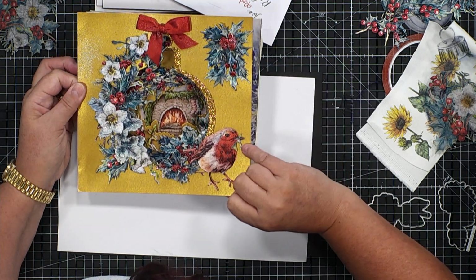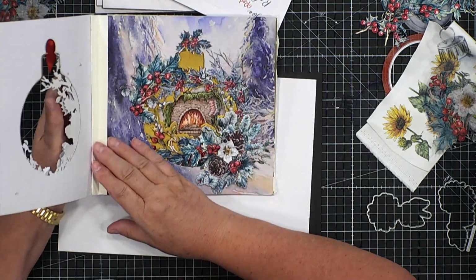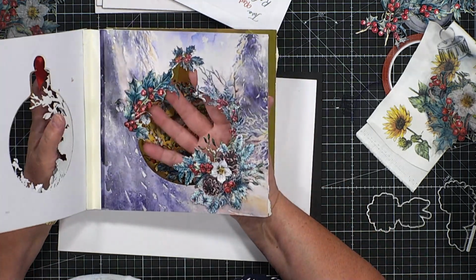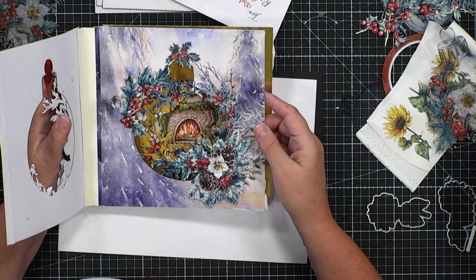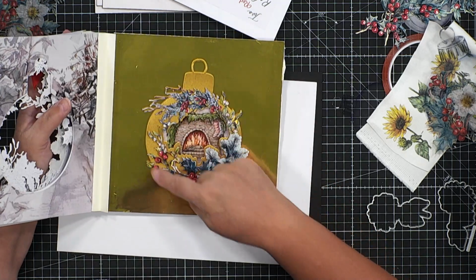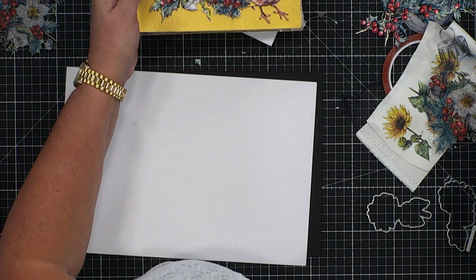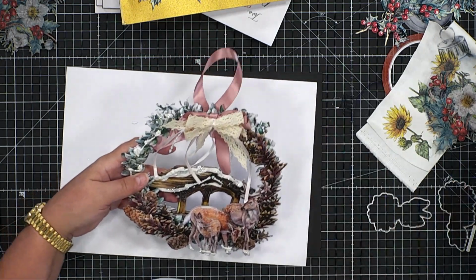And you'll notice that little robin has got a tiny bit of mistletoe in his beak. And if I open up to this design, what you can see here is the bauble has been used again as the aperture. And each time the bauble's been cut, it's then been used at the back to give us that depth and dimension. So that's that one.